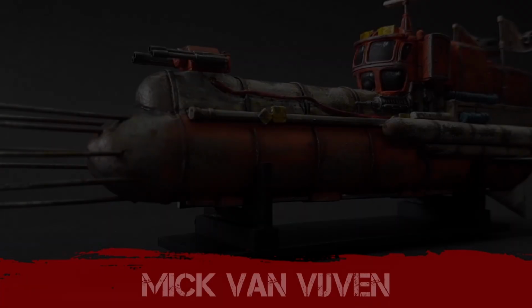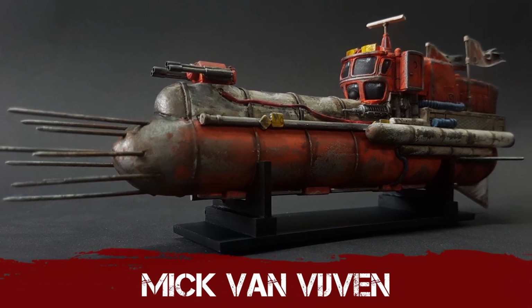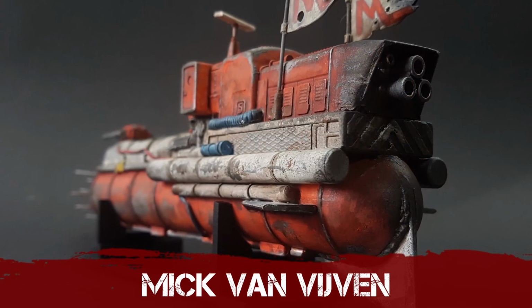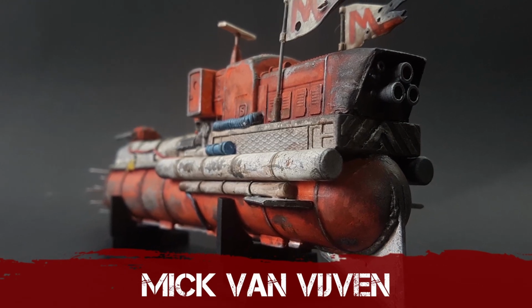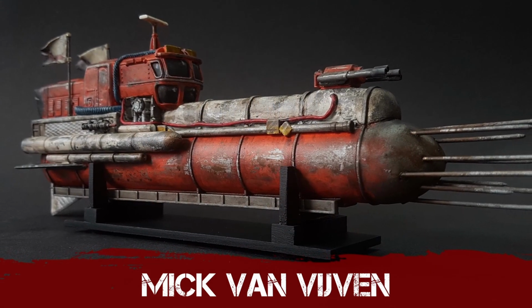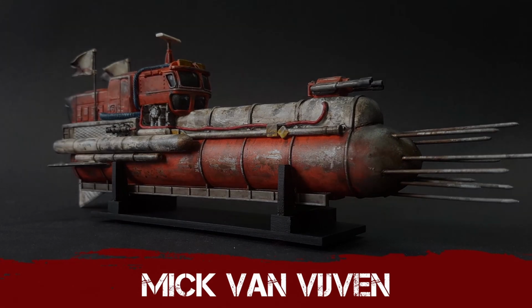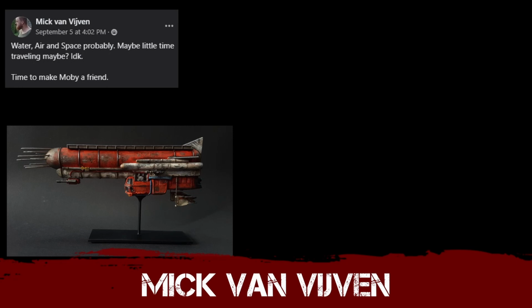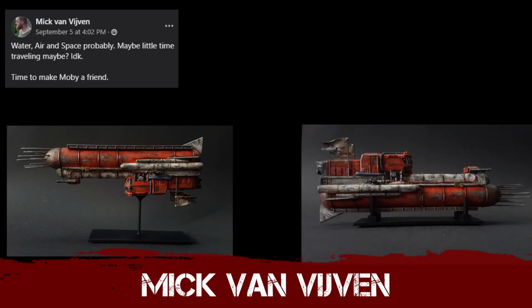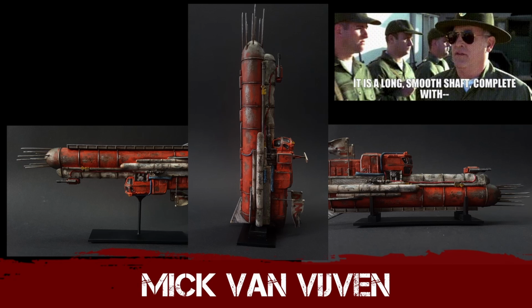And then we have Mick van VIJVEN's entry. Yes, so if we've just had one end of the crazy creative spectrum, here is the other. So, beautifully executed as always. However, I have to say I disapprove of the fact that you claim it goes in 3 different forms of terrain, like the blimp configuration, the submarine configuration, and then the rocket configuration just by making it point up. Like, I feel like that's a bit of a cop-out. Like, I get it, but at the same time, it's like, come on, Mick.